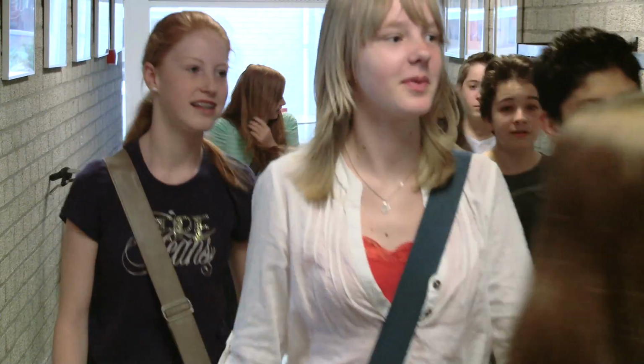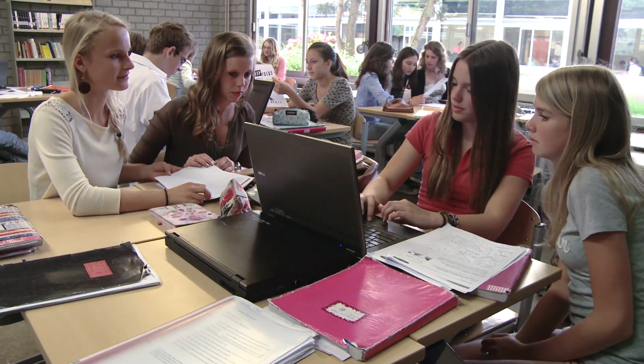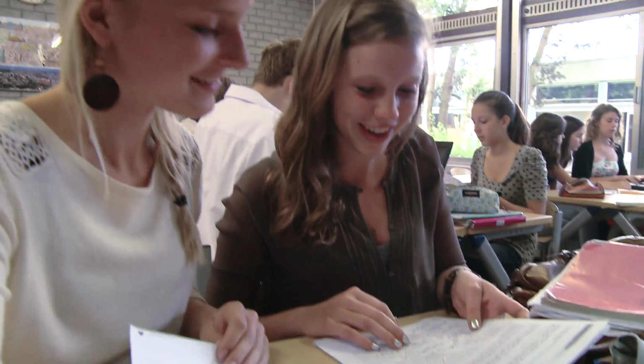When they enter the classroom, they do speak English. That is the rule. In the beginning, of course, it's very difficult for them because their first language is Dutch. At the end of the first year, they are quite fluent. And in the second year, that develops. And in the third year, when we do the checkpoints, that should be a very good level of English.